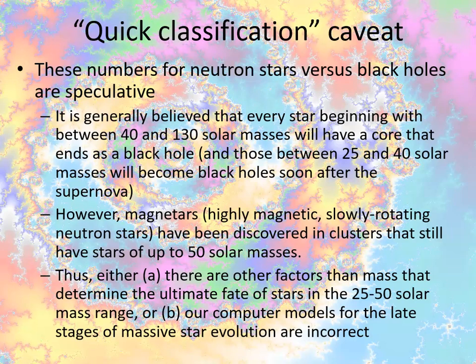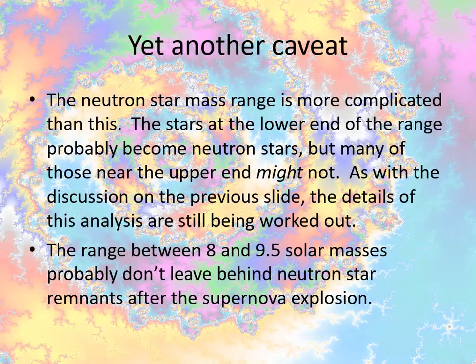So there's a lot more to explore on this, and hopefully we will have better answers on this in the coming years. So, I should also mention that neutron star mass ranges are themselves relatively complicated, and I already mentioned the situation between 8 and 9.5 solar masses, where you don't get any remnant at all.